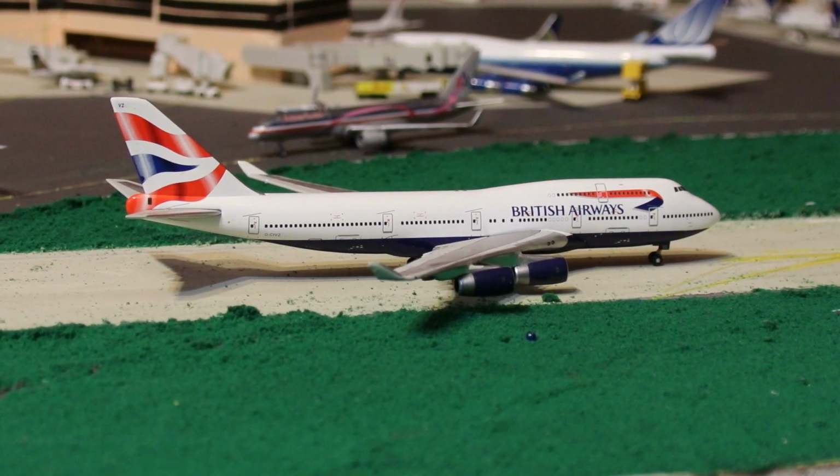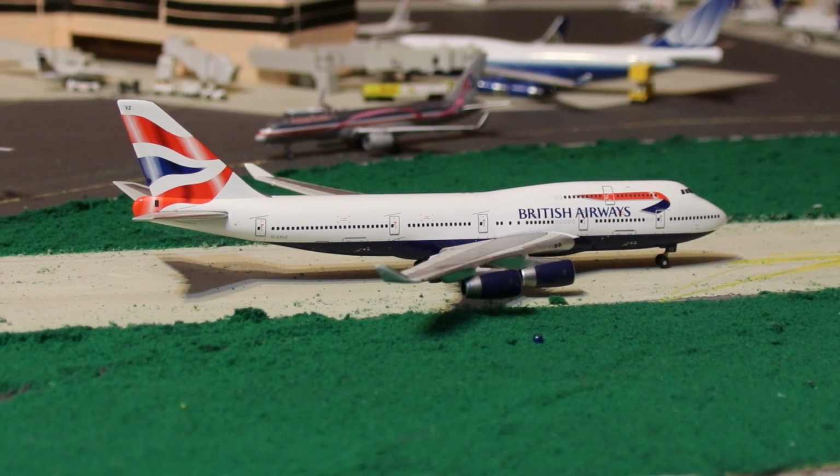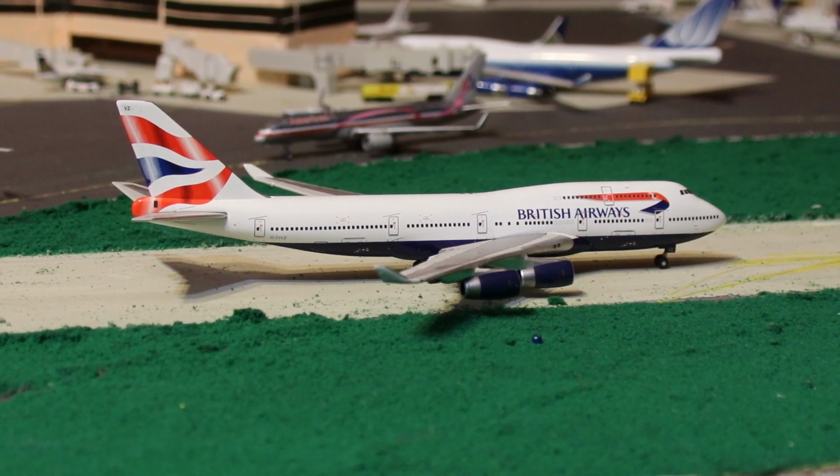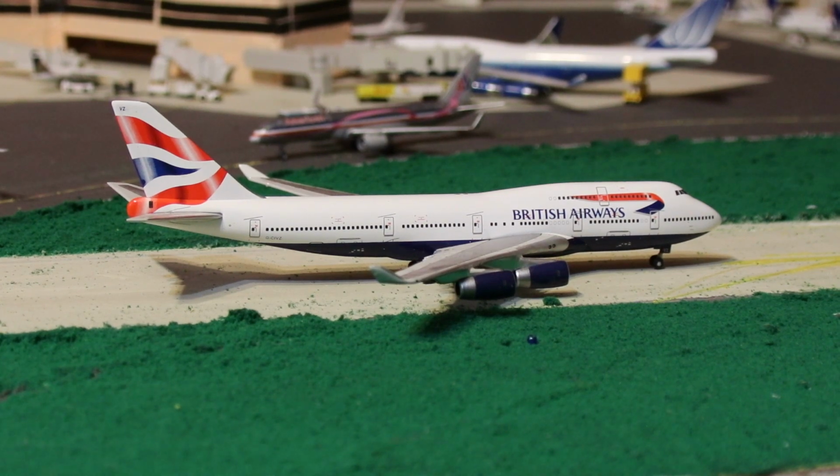Here is the mighty British Airways Boeing 747-400, just a gorgeous model over here, and this plane has just arrived at the airport and is taxiing to Terminal B from a flight from London Heathrow.